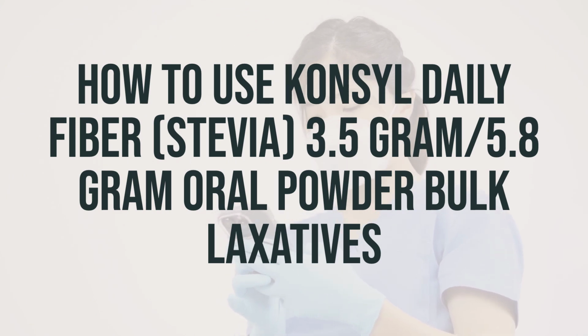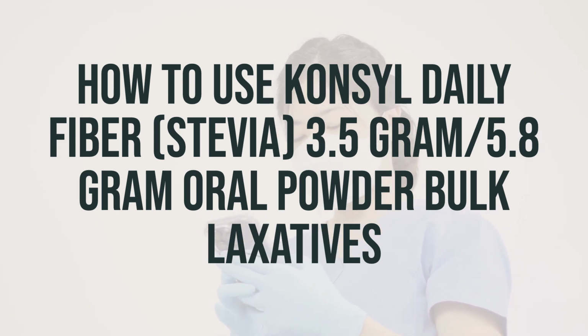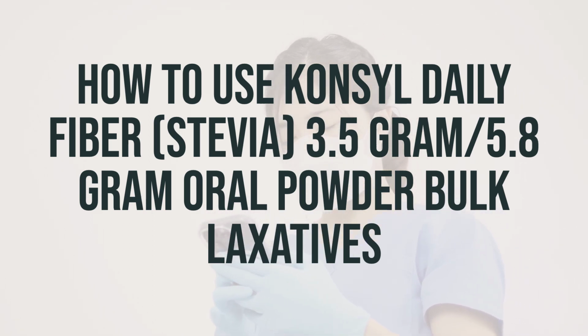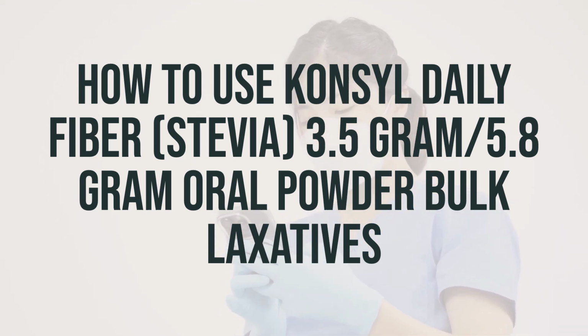When taking Konsyl Daily Fiber, Stevia, 3.5 gram/5.8 gram oral powder bulk laxatives, be sure to follow the directions provided by your doctor or on the product package. To prevent choking, it's important to take this medication with a full glass of water or other liquid. If you're using the powder form, be sure to measure each dose according to the product label, mix it with a full glass of liquid, and drink it right away. You may need to add more liquid if the mixture becomes too thick.